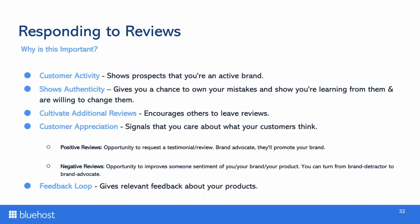For one, as people are looking where they want to invest their time or their money, if they see that you are actively responding to reviews, it increases their likelihood that they will shop with you as opposed to a competitor that is not responsive. It also shows authenticity. You're never going to have a 5-star product. There's always going to be someone that has a bad day or didn't read the description of your product, and they'll give you even a 4-star review, that ruins your 5-star rating, obviously.